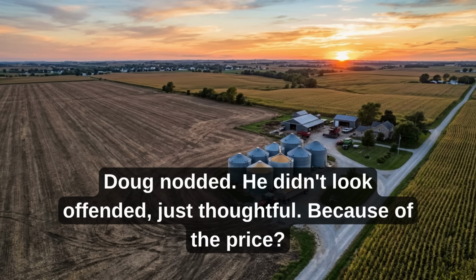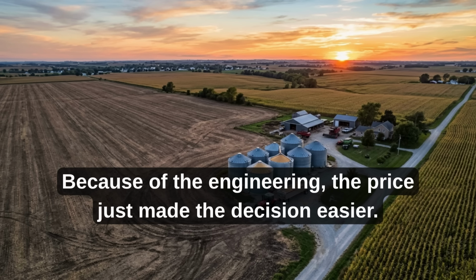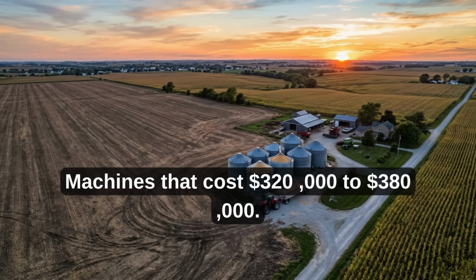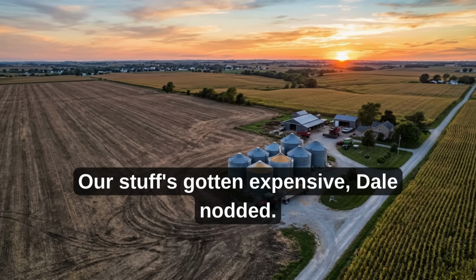Doug nodded. He didn't look offended, just thoughtful. "Because of the price?" "Because of the engineering. The price just made the decision easier." Doug looked around at the shiny new Magnum tractors on the lot. Machines that cost $320,000 to $380,000. "Our stuff's gotten expensive."